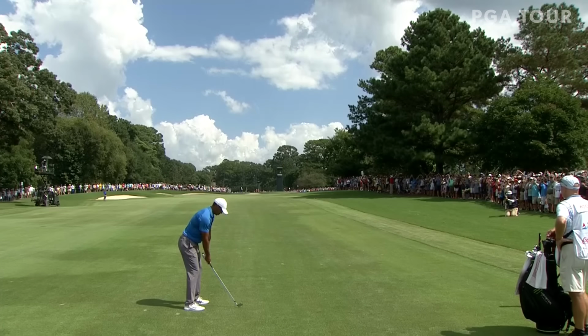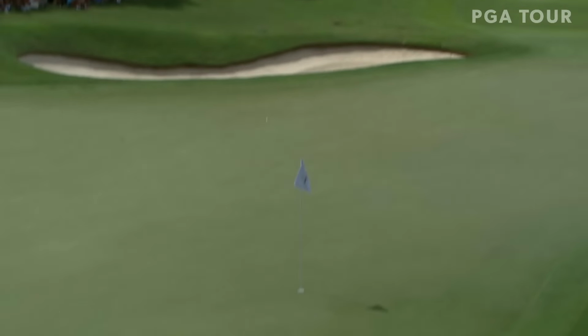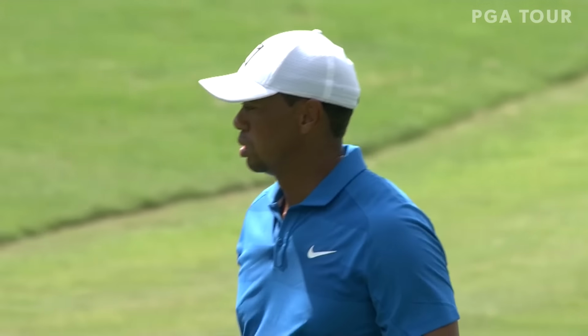Uphill all the way from here, back left location, way back left. It's go long right, and that ball looks like he's blocked it. Maybe it's going to come back. Yeah, not bad at all. Just about hole high for Tiger. He'll have a good look at the opening hole.